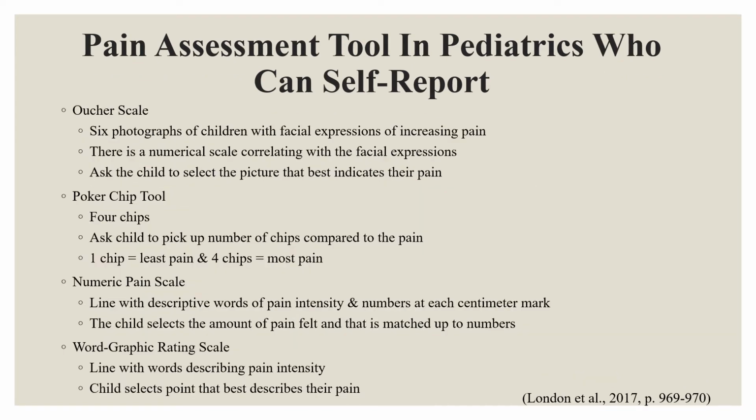These are some tools that can be used in children that can self-report. We have the Oucher scale, in which the child is presented with 6 photographs of a child with different facial expressions of increasing pain. And there's a numerical scale correlated with these facial expressions. And we ask the child to select the picture that best indicates their pain. We also have the poker chip tool, and the child is given 4 chips, and we ask the child to pick the number of chips that best compares to their pain. So 1 chip indicates the least pain, and 4 chips indicates the most pain.